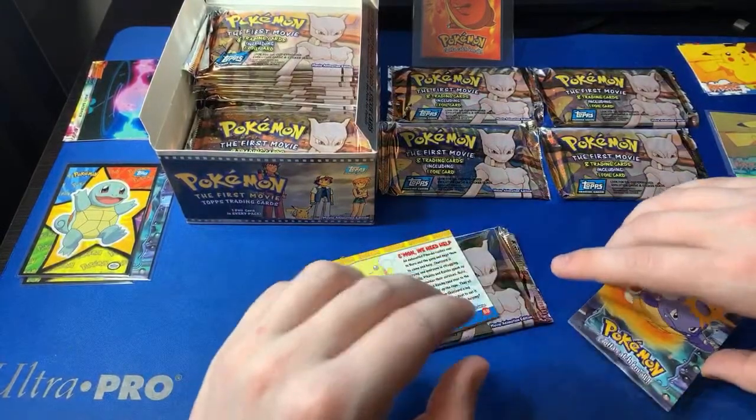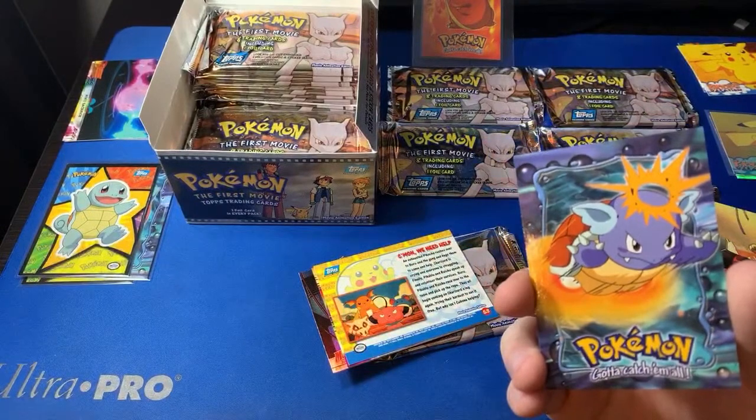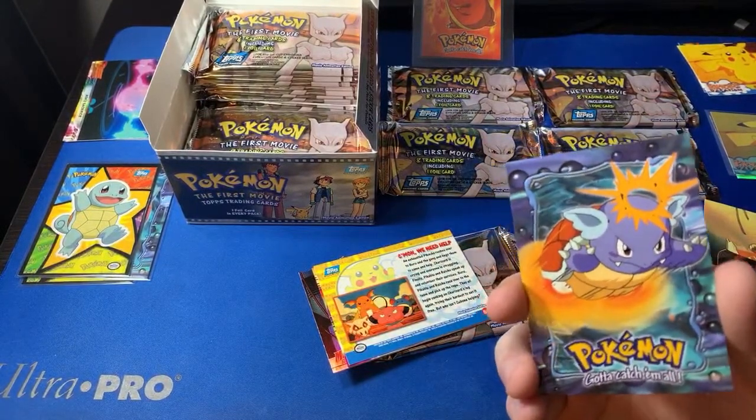And we'll put War Turtle in the sleeve. We might have a nice little birthday gift for Zach by the time we're done with this video. Another set of Squirtle cards to add to his collection.